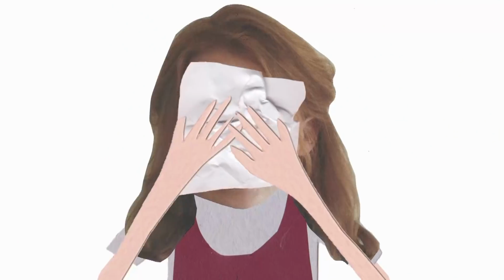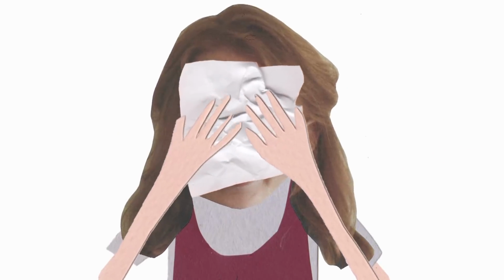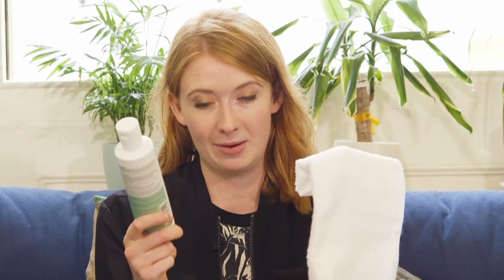Most face wipes or hand wipes will contain a non-biodegradable plastic. And as well as being a single-use plastic, they're also the cause of 93% of sewer blockages. There are some biodegradable alternatives, but they tend to be a little bit more on the expensive side. So if you're just using a face wipe to take makeup off, then nothing will beat a good cleanser and a flannel, which will be kinder to your skin and the environment.